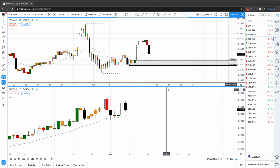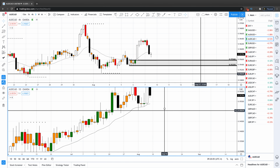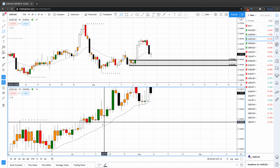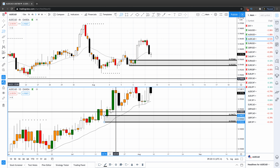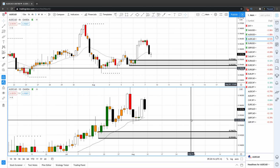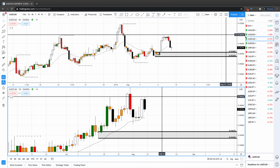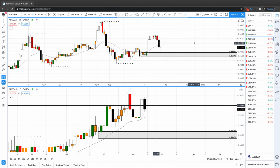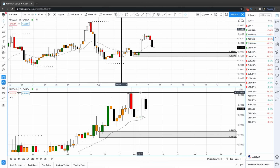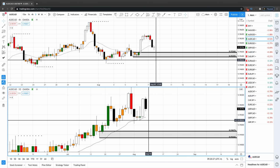Aussie Cad, not the same picture, but similar. Had a lot of demand in this area here. Where's my drawing tool? Keep missing it. Had a couple little zones right there that it's been reacting off of. Ultimately, I like the Aussie US Dollar better. I'm not a huge fan of this chart. It's kind of all over the map a little bit.